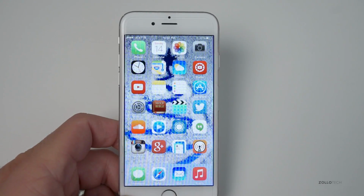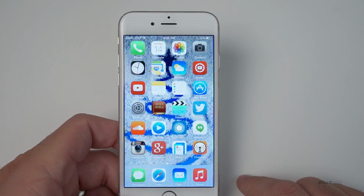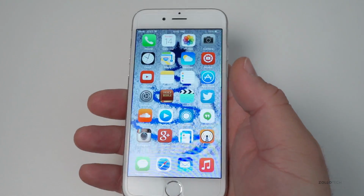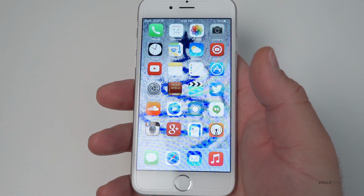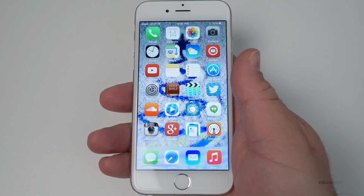I love the larger screen. I know my wife, she doesn't want to upgrade yet because she likes the smaller screen. It fits better in her hand, and she uses an iPad or a computer if she wants to see a bigger screen. So I know that's the case for quite a few people I've talked to personally.